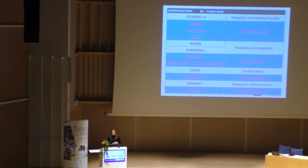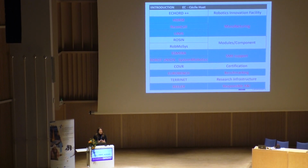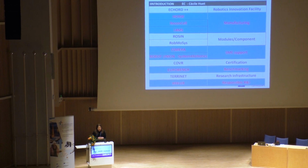Terinet here is a new type of project we have, and it's about offering a good research infrastructure to boost research, to attract excellent researchers. We will hear more about that. And the last one is Reeler, and it's a non-technical project. It's actually to help researchers, roboticists, to integrate in their design, in their development, a responsible concept, so to develop responsible research and innovation for robotics, which is essential for the adoption of this technology.